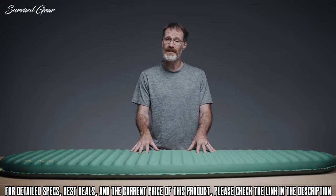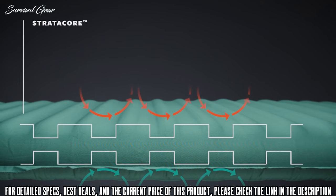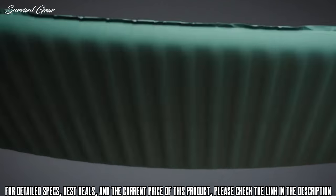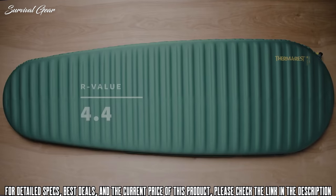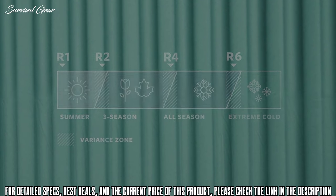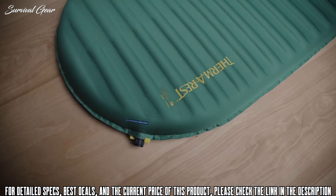The Trail Pro uses our unique StrataCore construction, which places a continuous layer of thermal foam nestled between alternating ridges of air and foam, creating a lighter, thicker, and warmer sleeping pad. These ridges of foam and air help give the Trail Pro a 4.4 R value, making it perfect for year-round adventures. Like all Therm-a-Rest pads, it has been tested according to the ASTM R-value standard.